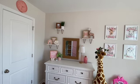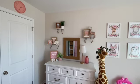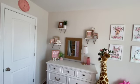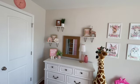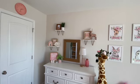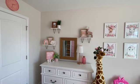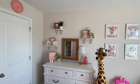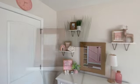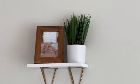For whatever reason, I cannot find the pictures that I had up in her nursery, even if I were to swap the pictures out because she's a big girl now. I would have reused those frames, and I don't know where they are. So just for the sake of the video and getting the room done, I just put up things on the shelves that worked with the theme of her room and the only picture frame that I could find, and that was this one of her while we were still in the hospital after she was born.